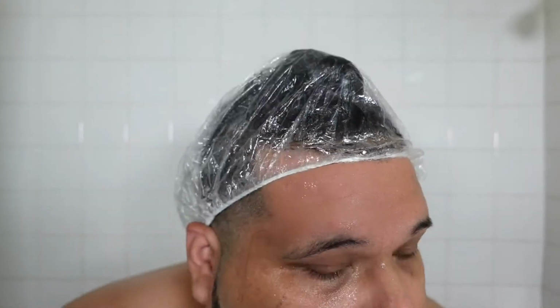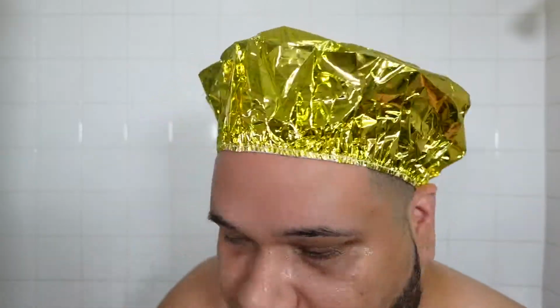These you will need when you are putting in your deep conditioners. These will absorb all of the moisture from your body and the shower itself and give you a deeper penetration of your products, of your mask in the shower. The best thing about the disposable ones, you can either throw them out or you can rinse them out and reuse them.